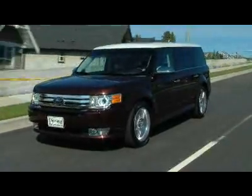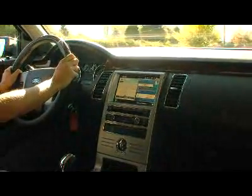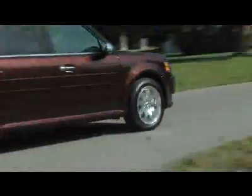The first thing that really jumped out at me when I first got behind the wheel of the Flex was just how comfortable the seats are. And not just for the driver, but for the passenger as well. I think this is going to be a fantastic family vehicle, especially if you take a lot of road trips. It's very comfortable, quiet, and there's tons of space.